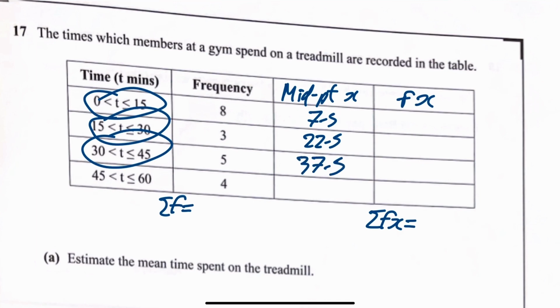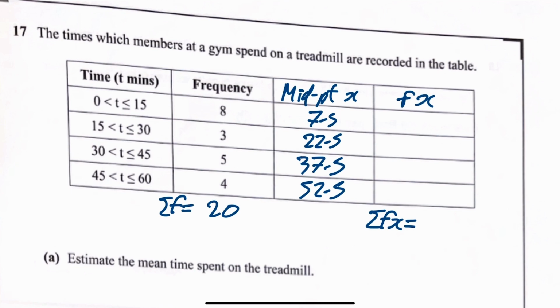37.5. And then the last one, add the 45 and the 60 and divide by 2, you'll get 52.5. Right, I need to change this. I've made a wee mistake in this. Okay, when we add those up then, 8 plus the 3 plus the 5 plus the 4. This is me adding my frequencies, apologies. Adding my frequencies, this is what I'll get. 20. And then we'll just check these.